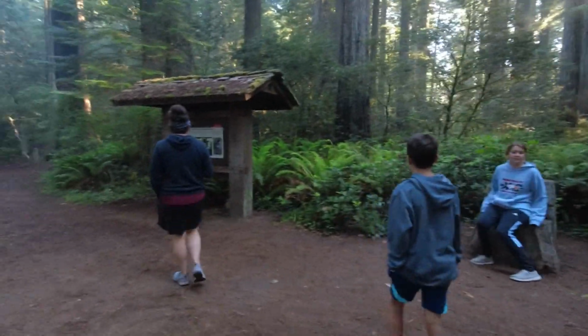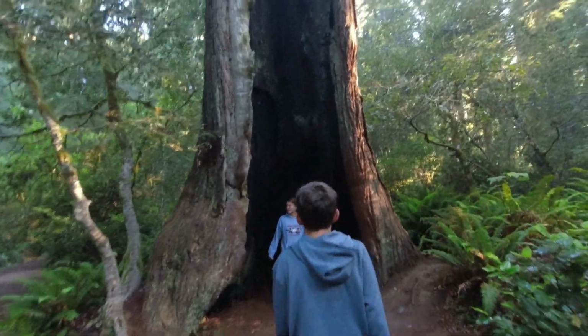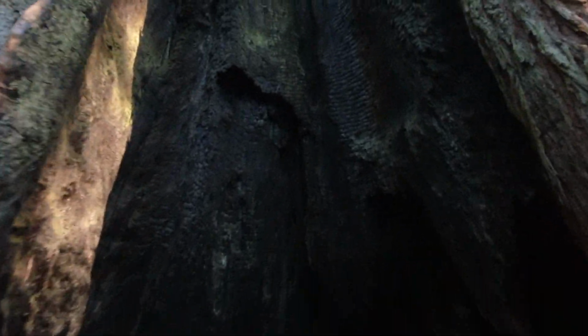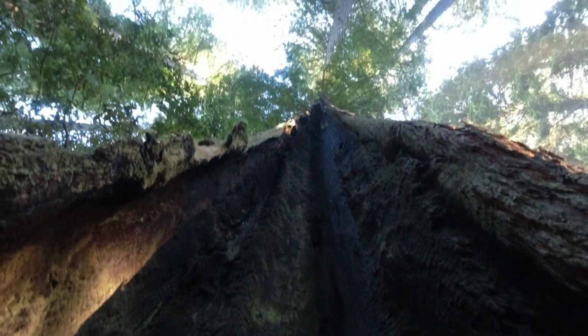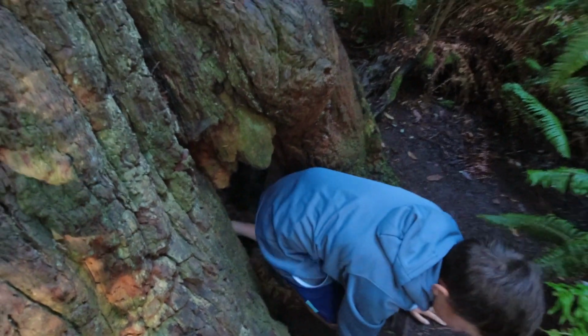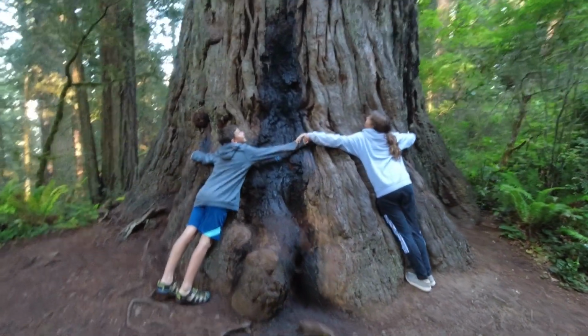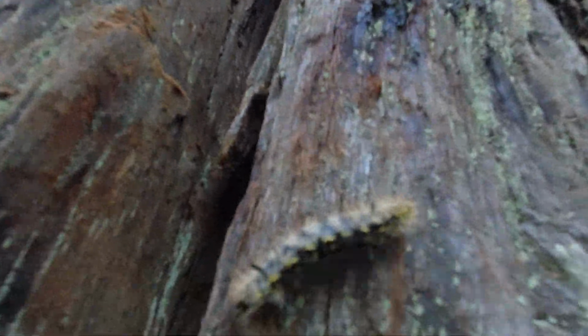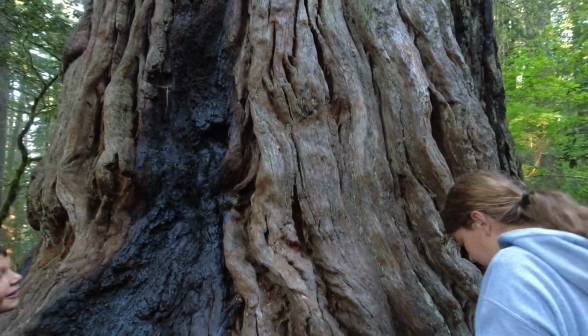They use the dead ones. This tree is still alive. It even has a back door. Escape room. Door. It has a back door. Maybe if I... Caterpillar. Where? There. Tree huggers.